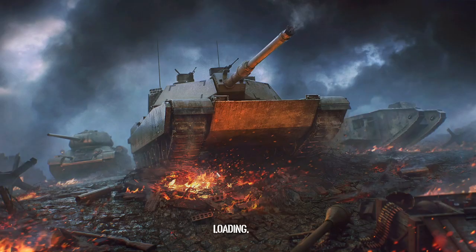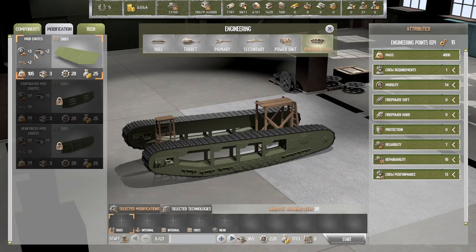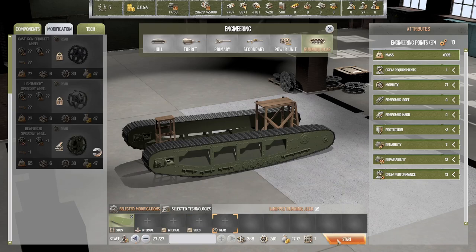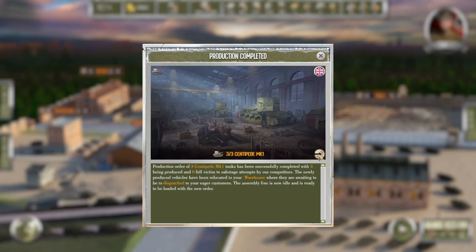All right, the medium whippet is done. So then we need running gear for the medium whippet. It's heavy, but cross-country speed is really nice. Too heavy. Let's just do that. One day. Whippet running gear is done. I don't think there's anything else we want to do right now. We're done with the production.